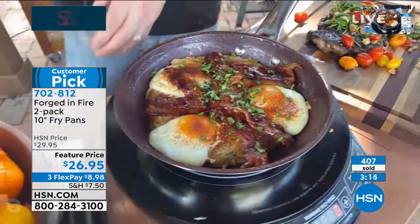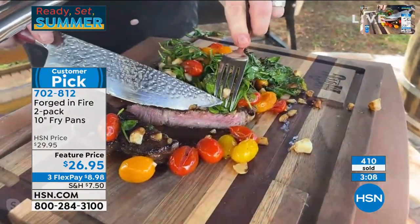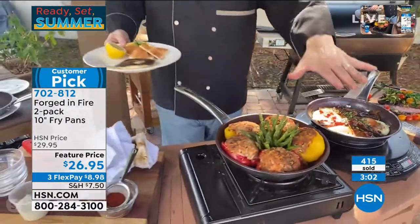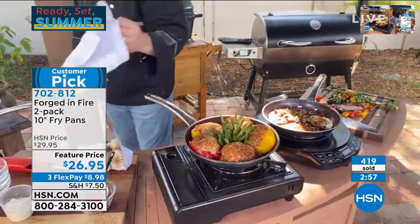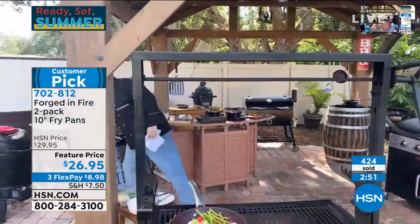So whether it's that incredible steak with that 16th of an inch sear, that crust, that incredible juicy result, or that saganaki that lights on fire when you have a lighter that works, or these incredible stuffed peppers, or let's go back one more time over the fire, because that's what it's all about. This is forged in fire. This is the real deal. This is cookware that's gonna work for you.